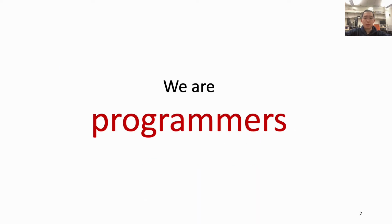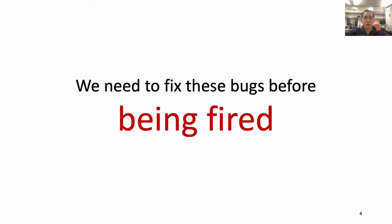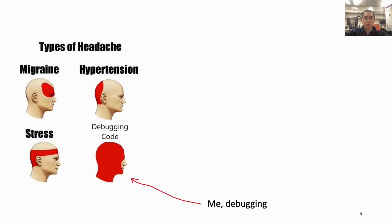We are all programmers, and unfortunately, we all write some bugs in our life, which is completely normal, and what we need to do is to fix these bugs before being fired. And if we can fix them, there's nothing to be afraid of. Obviously, debugging is painful and brings us a lot of headaches.